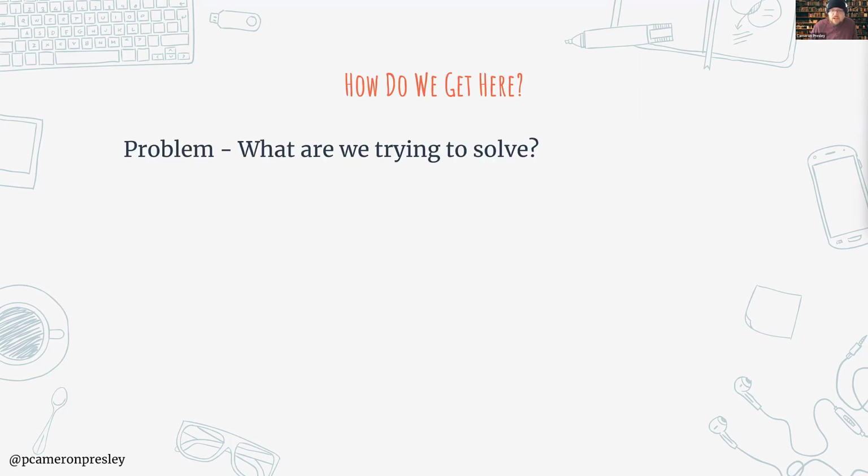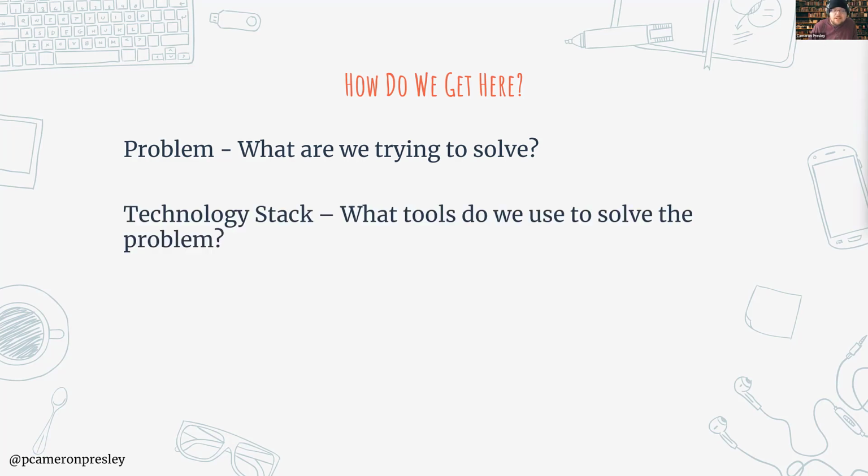So that first pillar is understanding the problem. What are we trying to solve, right? At the end of the day, you got hired on to write code to try to solve some type of problem. You probably want to understand the problem you're trying to solve, right? If you don't understand the problem, you're going to have a really bad time, right?